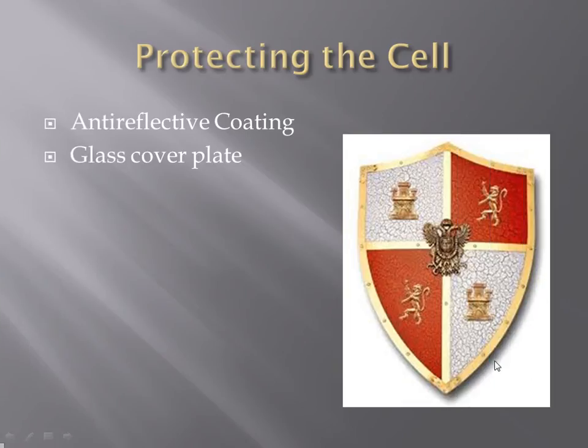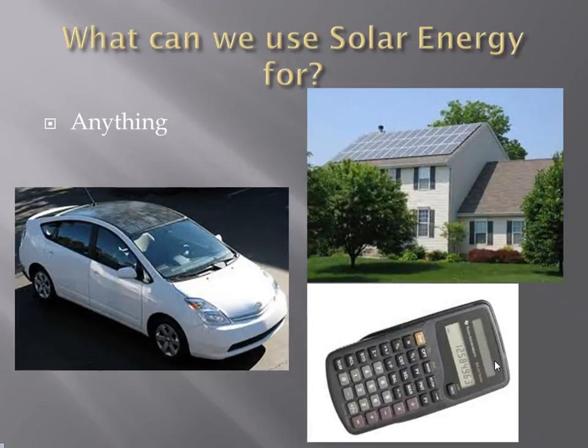To maximize the cell's efficiency, some problems must be addressed. Silicon is a very shiny metal, which sends photons bouncing away before they've done their job. To fix this problem, an anti-reflective coating must be applied to reduce the losses. Lastly, the cell must be protected from the elements. To do this, a glass cover plate is generally installed, and the cell becomes more efficient. Now that it can be built efficiently, what can it be used for? Basically, the use of photovoltaic cells and solar energy is only limited to man's imagination.